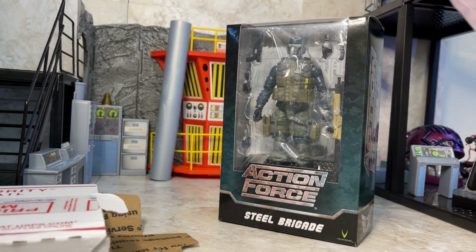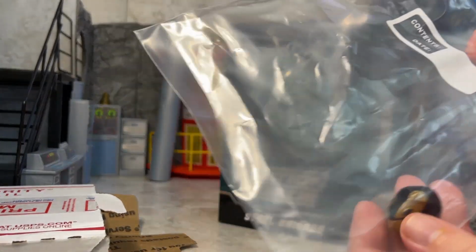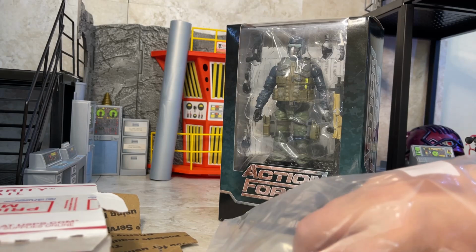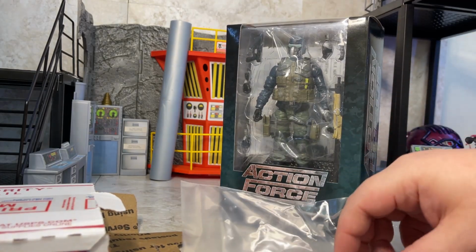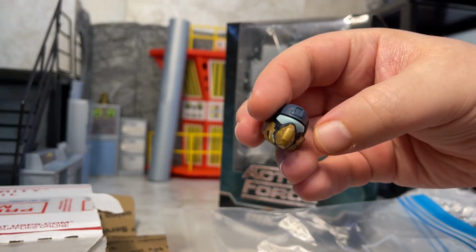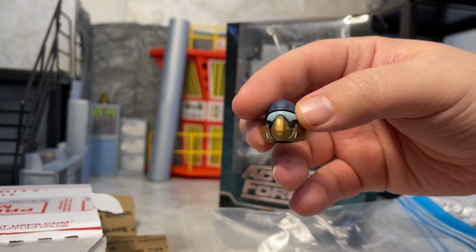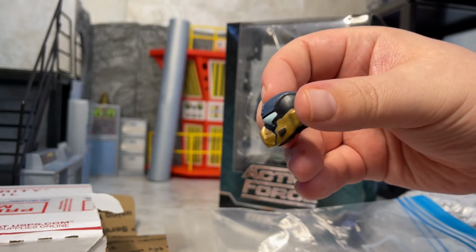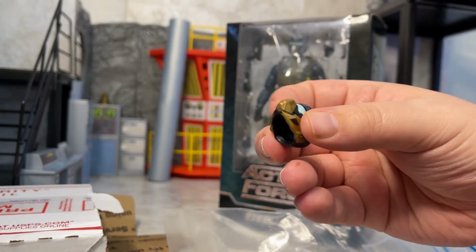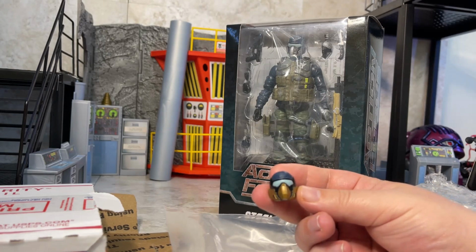And there was a gold helmet for the Steel Brigade. Kind of like a lead with this nice gold helmet. So I knew I needed another Steel Brigade, and I scooped up this gold helmet. Again, crazy, crazy on eBay, but wanted to pick it up, seeing I did not get one with the crowdfunding.